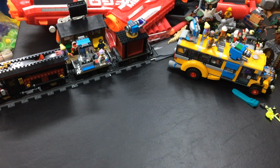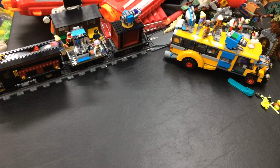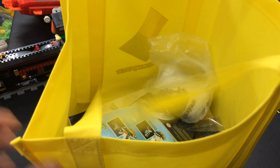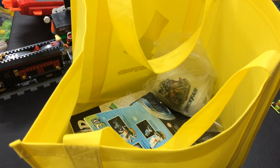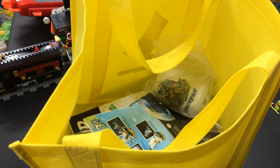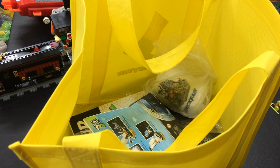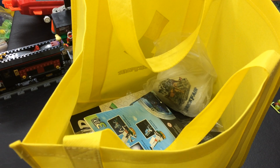So, I got it all here in a bag, and I'm just pulling stuff out of the bag, so not necessarily categorical. I might say the same thing more than once, like, oh, I got this at the yard sale, and then later say, oh, I got this at the yard sale. That kind of stuff. It's a combination of goodies for being an exhibitor, yard sale stuff, minifig trades, and yeah, good stuff all around. So let's get right into it.